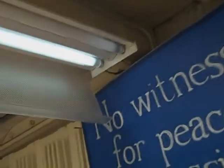So these are T12 lights. They're not very efficient, not only because of the voltage or the watts of the bulbs, but also the ballast consumes 3 watts. So changing these out to T8s would save some money.